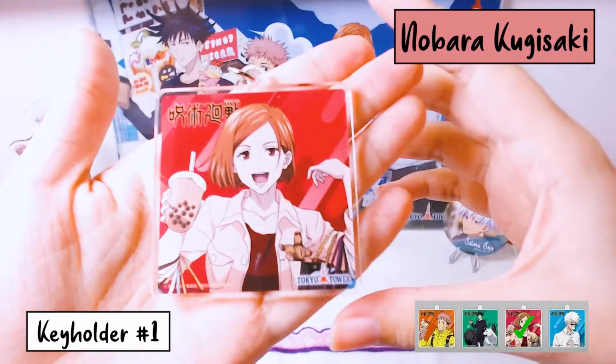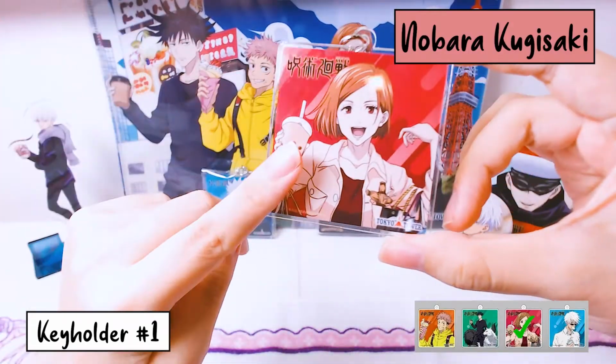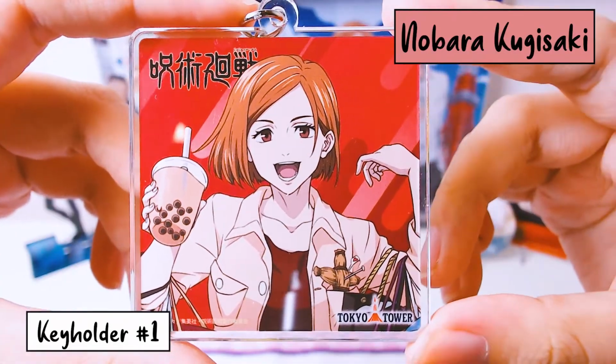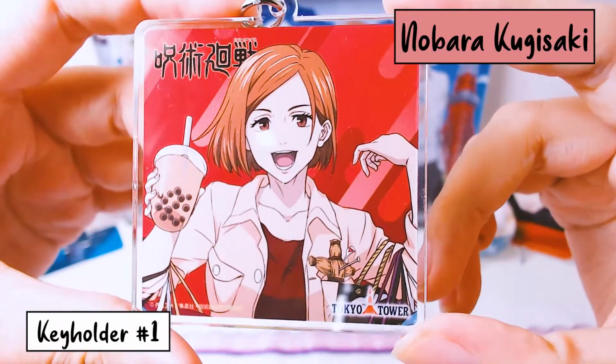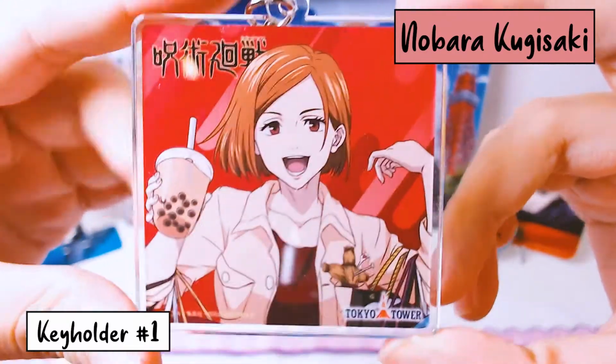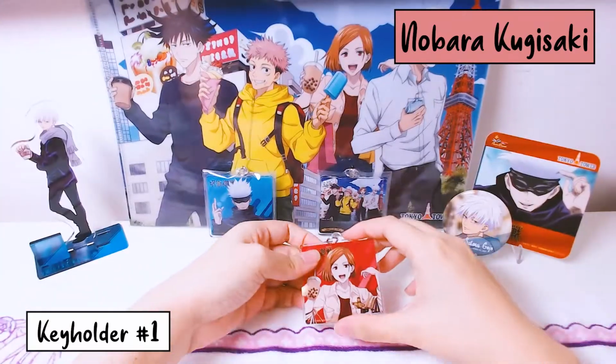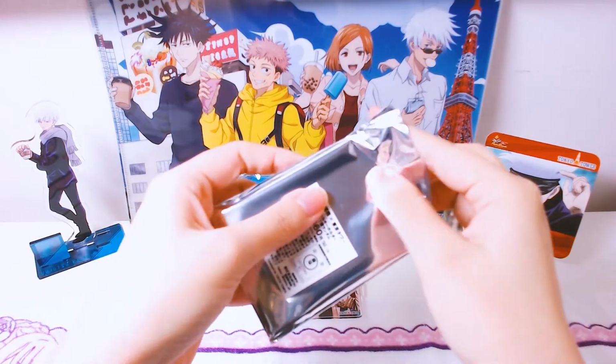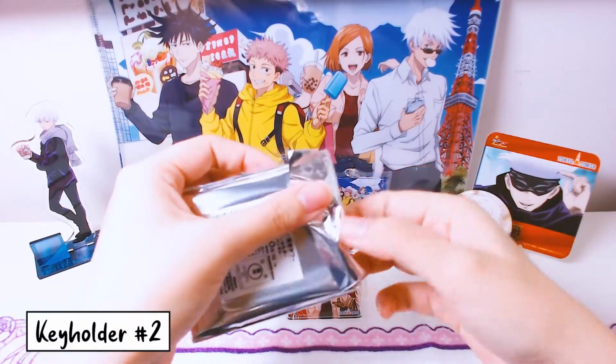Oh, it's Nobara! Yay, I managed to get one of the 4 that I really, really wanted. And you can see her holding the boba bubble tea, and she probably has a lot of shopping bags because she loves shopping at Tokyo. Aww, she looks so cute. And she has the primary color red. Alright, and now let's move on to our second one.